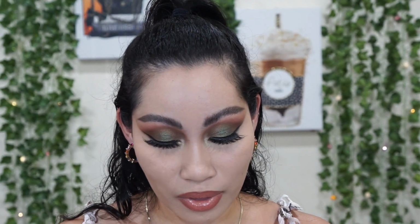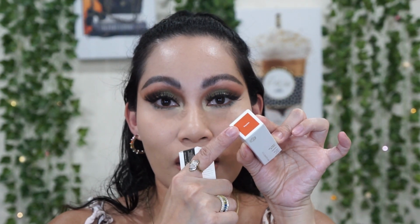So I have one of the shades from the So Soft blush. This is the shade Passion. I do not have this color, the very bright red orange shade, in my makeup collection. This is a really pretty bright coral red shade. I mean, this is so beautiful. I like a lot of pop on my cheeks.